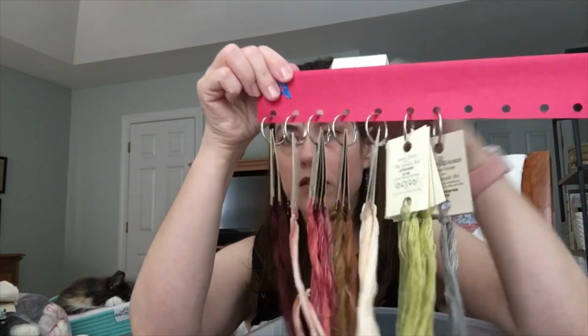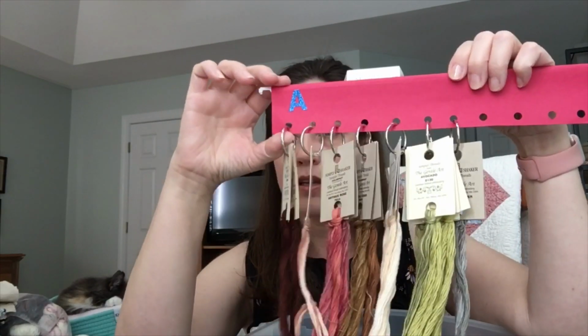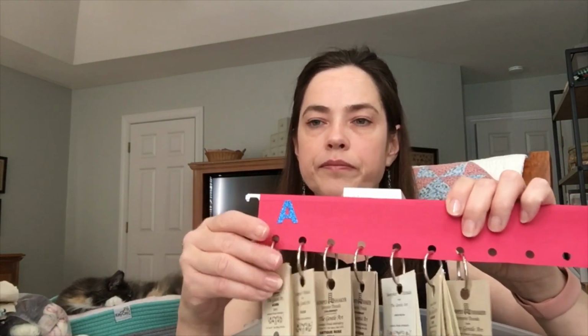So basically all you do is you cut the top of a hanging file folder off. It's about 2 inches, I think. Punch holes in it, and then get these little rings. Office Depot has a whole little bucket of them. They're the best ones I've found and the cheapest ones I found. And you get like 50 of them, I think, in a bucket. Amazon, I've tried them, and half of them wouldn't open, or half of them were broken.